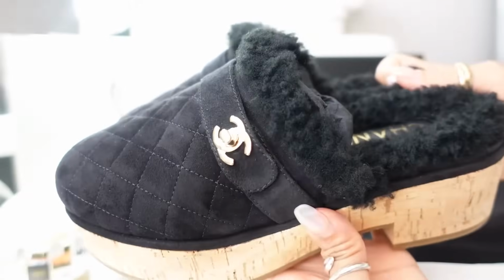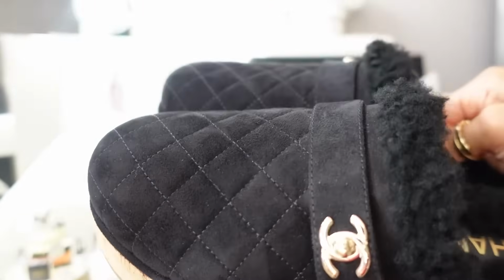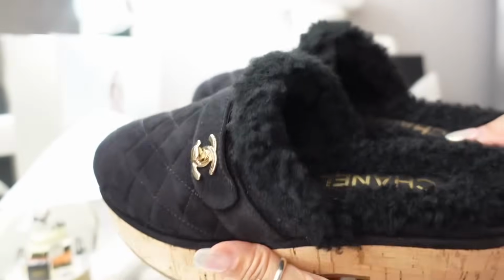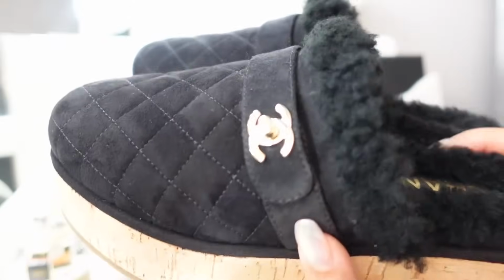These are going to be my dog walking shoes. I just find that I've been wearing flats so much more when I'm running around with my kids, with the dog. I know I'll get so much use out of these. I think they're so cute.